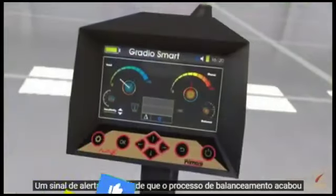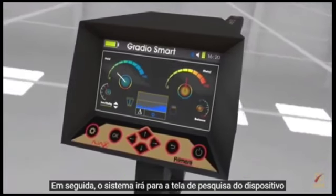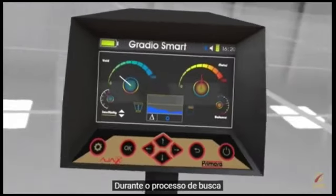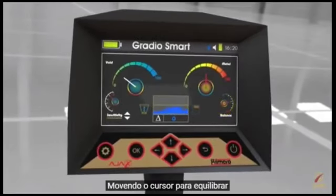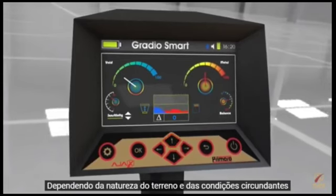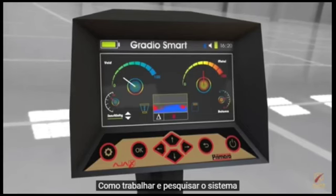A chime will be heard indicating the completion of the ground balance process. Then the device will proceed to the selected search interface. The ground balance value can be adjusted during the search process by moving the cursor over to balance and increase or decrease it according to the ground and scan conditions.